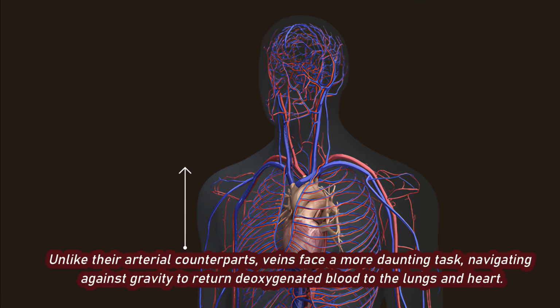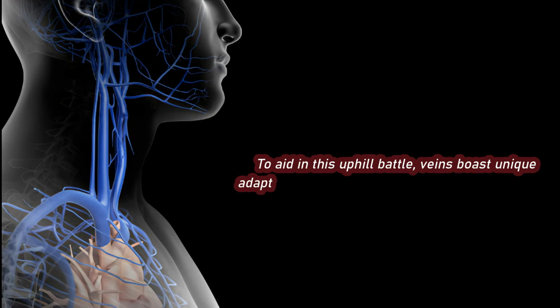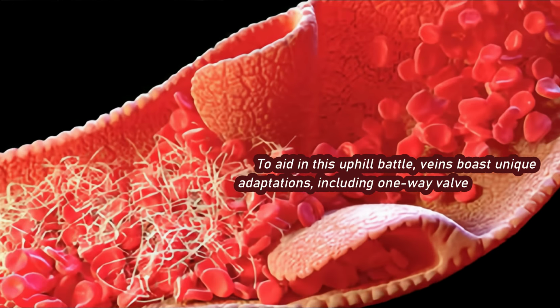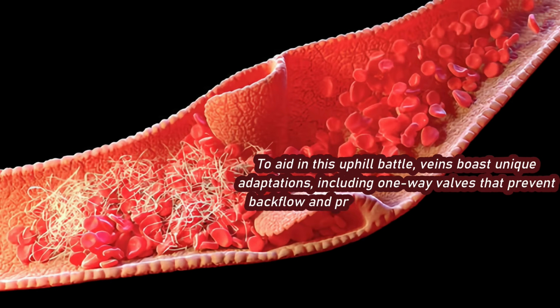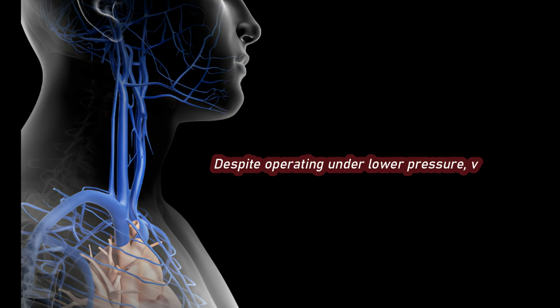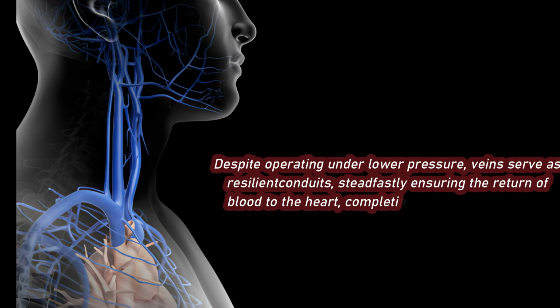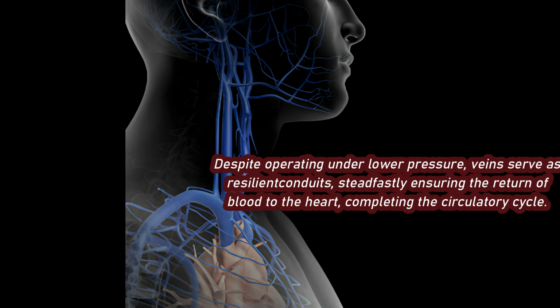To aid in this uphill battle, veins boast unique adaptations, including one-way valves that prevent backflow and promote unidirectional blood flow. Despite operating under lower pressure, veins serve as resilient conduits, steadfastly ensuring the return of blood to the heart, completing the circulatory cycle.